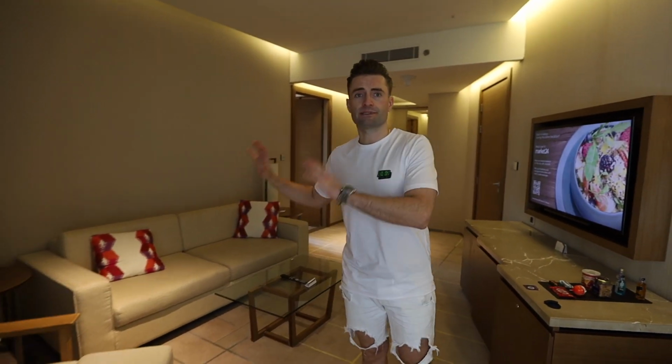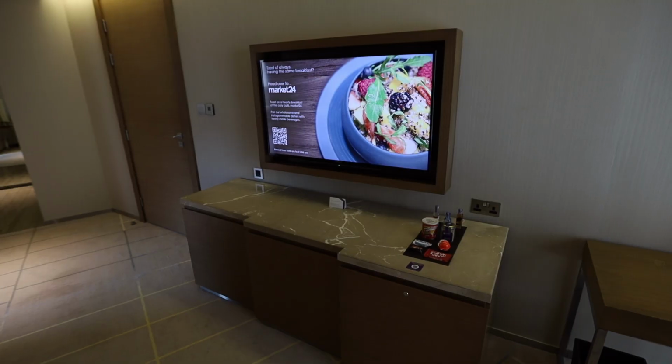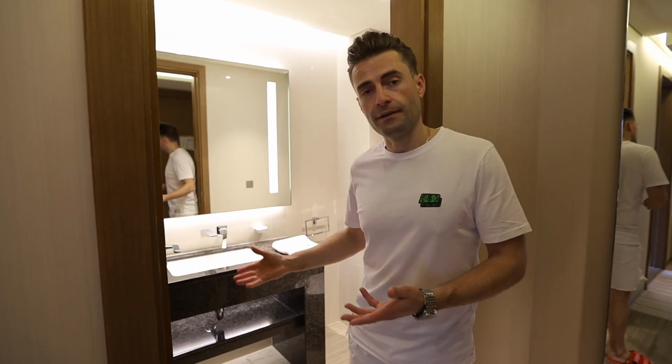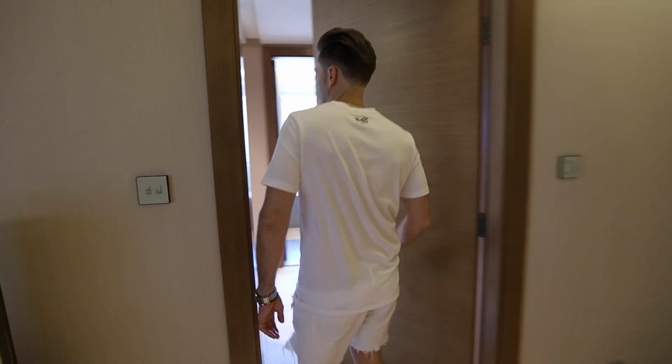Worth it? Let's check. So this is the living room. At the living room we have this couch, we have work desk, we have mini bar, we have TV, and also we have this coffee table, and this is the guest restroom. We have sink and toilet. And now I'm gonna show you the master bedroom.